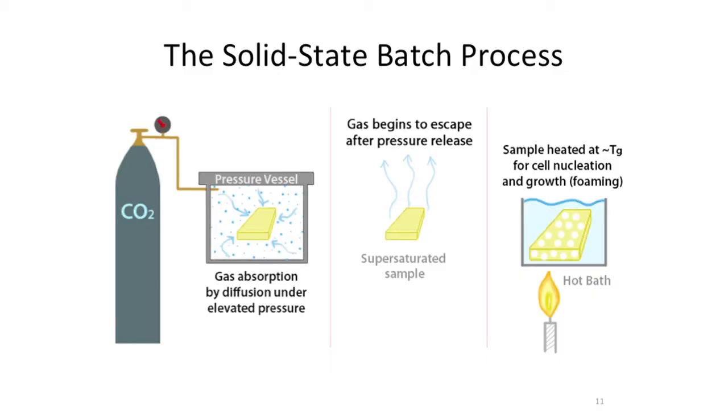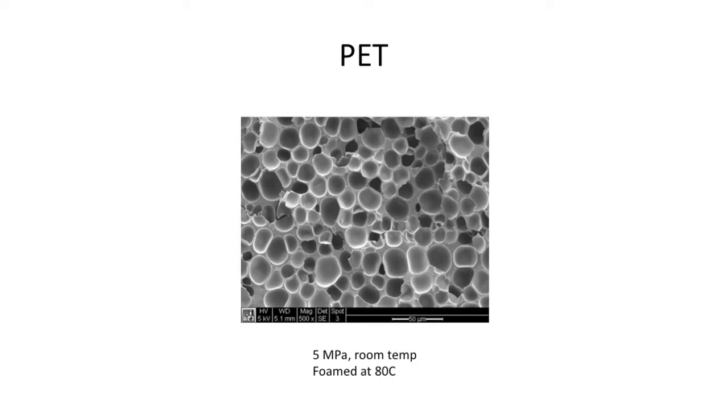Then once it has gas in it, we take it out. And when we take it out, at atmospheric conditions now, room temperature, the gas immediately begins to come out of the specimen. And that's just something that happens naturally because there is excess gas here and that needs to come out. However, it comes out only slowly, just like it went in slowly. But when we heat the specimen to close to its glass transition, that's where we see a large number of bubbles that nucleate. Okay, so that's where we get the microcellular foam. It's the foam structure in PET, and if we use recycled PET, the process works very well.